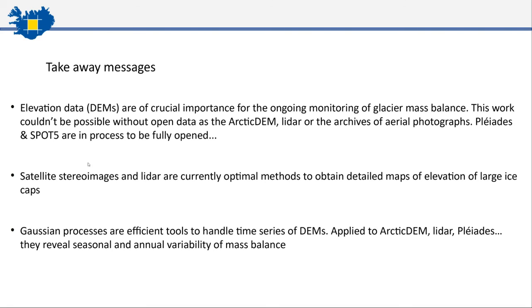And we can see also that currently the best methods for mapping these large-scale glaciers like Vatnajökull rely at the moment on satellite stereo images and lidar if possible. It's also important to highlight that the lidar surveys that happened in Iceland are now quite old. I think the latest one happened in 2013. So of course, other lidar surveys at this stage would also be very welcome as a way to further calibrate and evaluate all these methods. But at the moment we are relying on satellite stereo images, which are of great use.